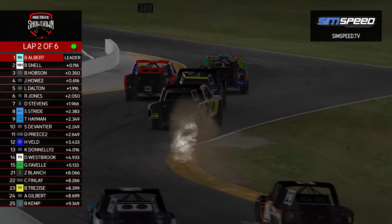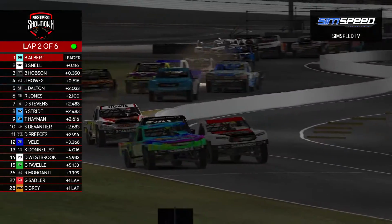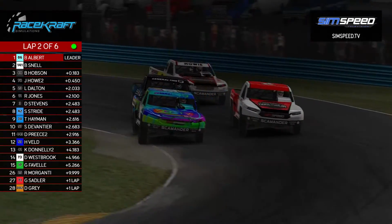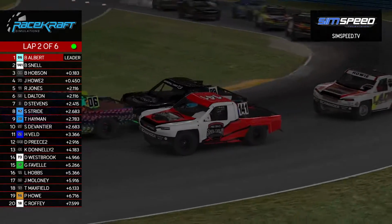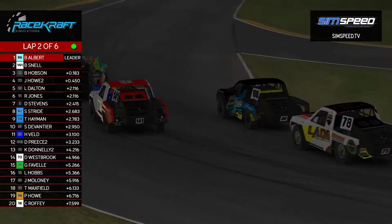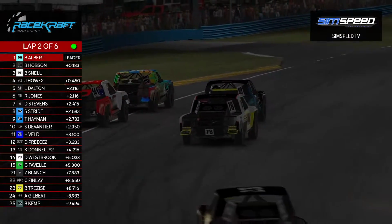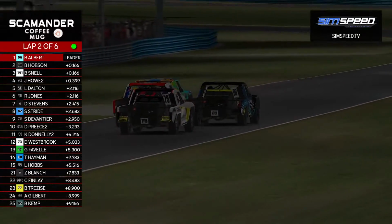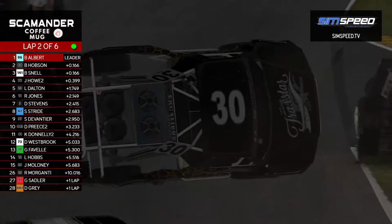But now Snell, Albert and Hobbo all battling for the top three, and there goes Hobbo up the inside of Snell. He tries to stay out of Bo Albert's rear bumper but doesn't quite do it. Snell gets bumped out of the way and Albert maintaining the lead, but side by side coming up to the left-hand kink in the infield. This is not going to be good for our top four.